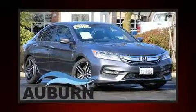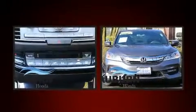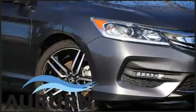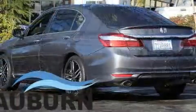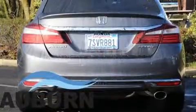The 2016 Honda Accord. With just over 30,000 miles on the odometer, this four-door sedan prioritizes comfort, safety, and convenience. It features a continuously variable transmission, front-wheel drive, and a 2.4-liter four-cylinder engine.